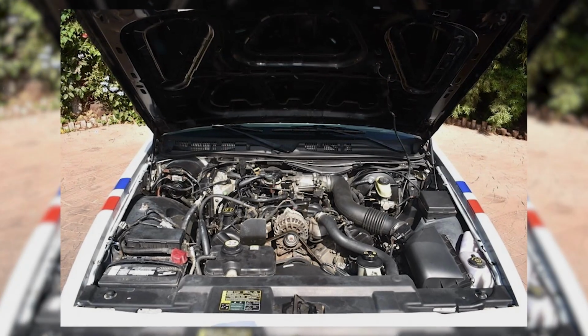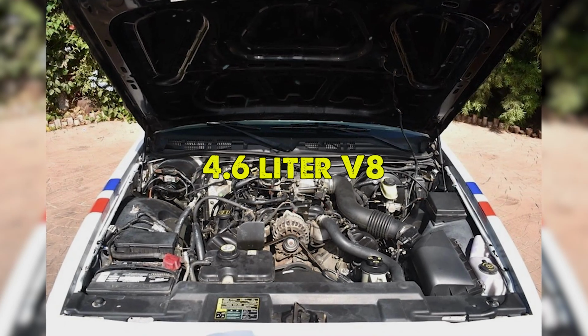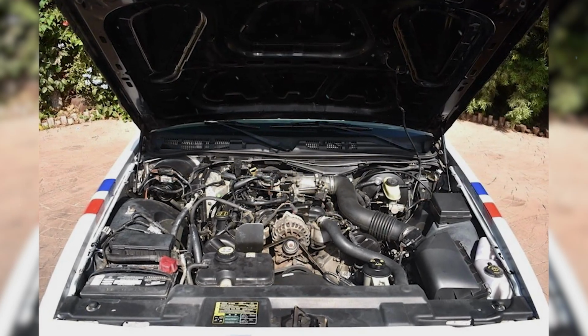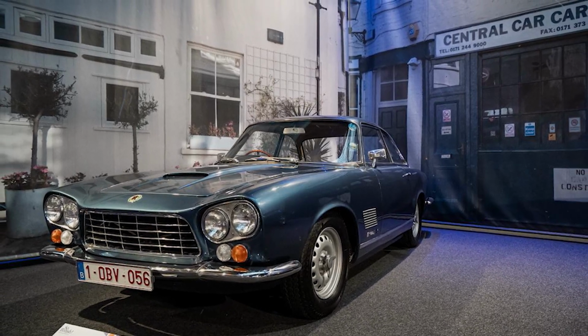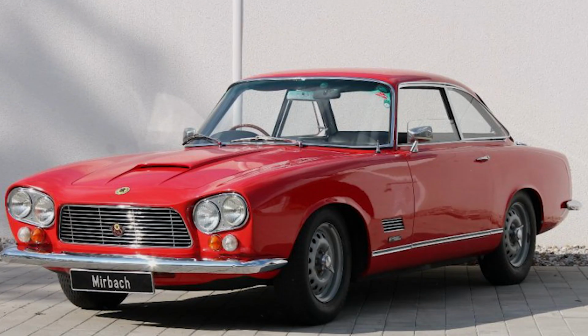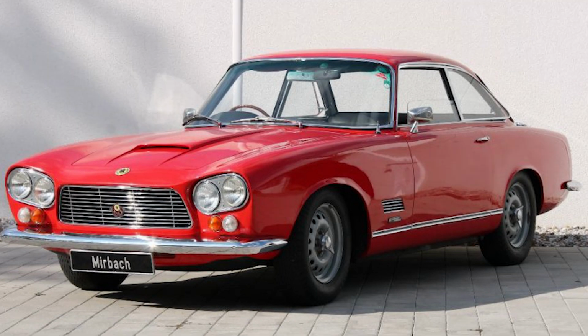Under the hood, the Gordon GT boasted a 4.6-liter V8 engine sourced from the Chevrolet Corvette. This powerful engine would give the car the performance to match its striking looks. With the design complete and the engine secured, it was time to unveil the Gordon GT to the world.